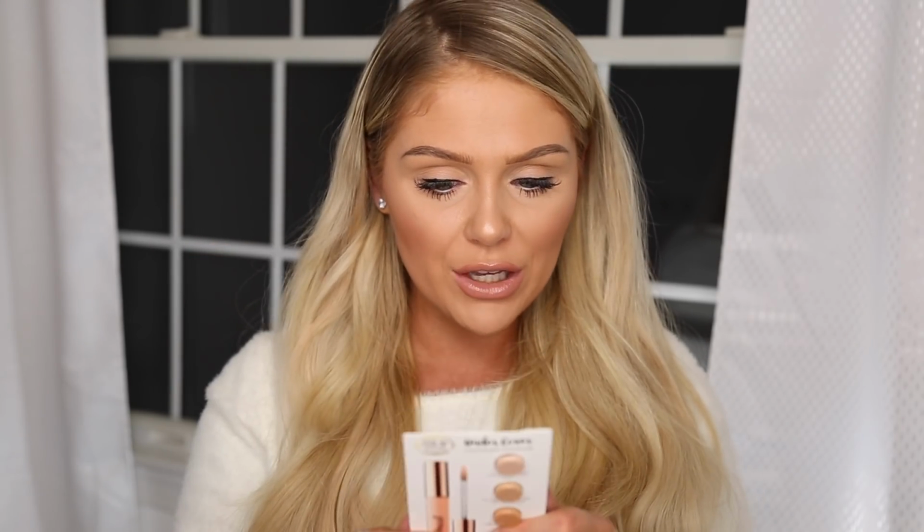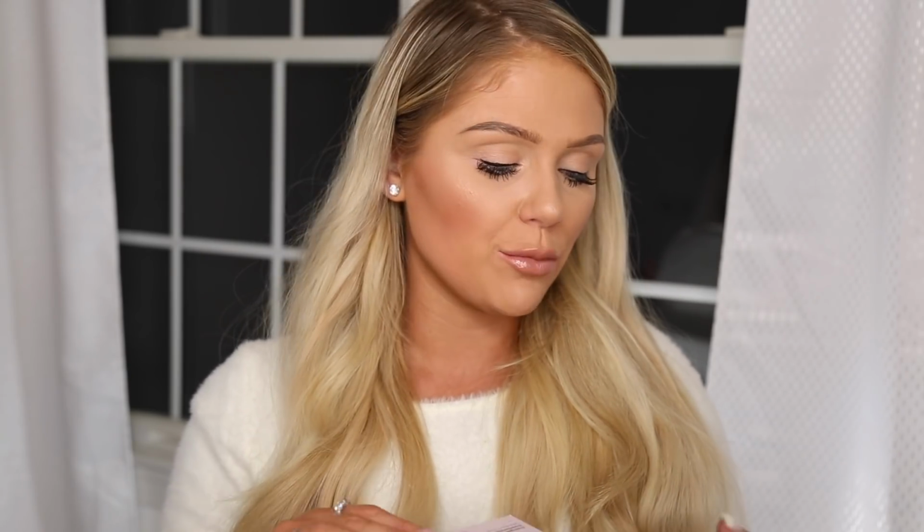That is really cool. Oh my gosh. Okay, so I'm definitely going to do this. And there's a little guide on the back too that says more options for shades. Very cool. I like this a lot. I'm really excited to start receiving complexion products. That's awesome.